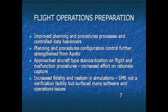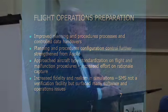But we knew we had to get control of that and get better review and earlier review of what's the right thing to do, how should we put that in procedures format for the crew, and how do we evaluate it in the simulators and get the kind of feedback we have to have. So a configuration control process was put together for the procedures and flight plan that in the end is as important as the hardware configuration control. So we use that to go to an aircraft type standardization for flight and malfunction procedures and put in increased effort, as I said, on rationale capture.